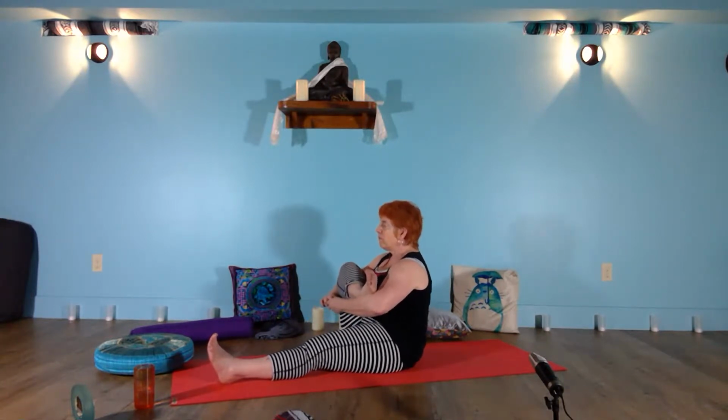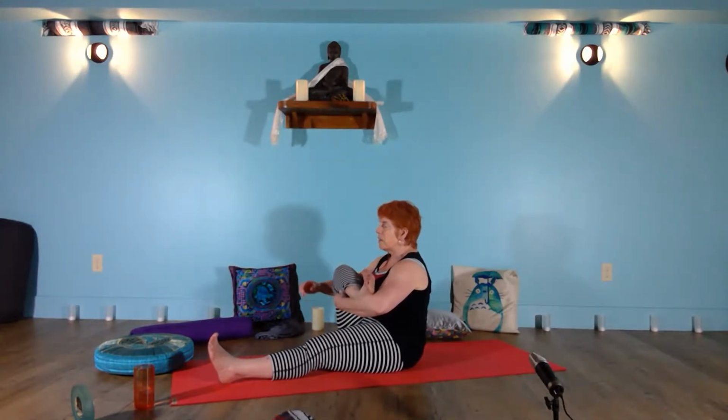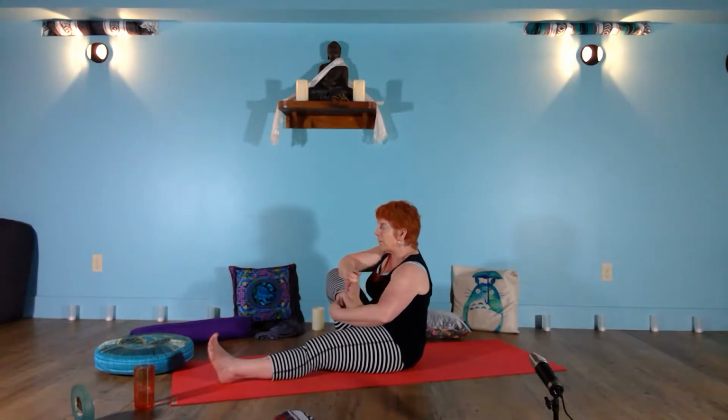Stillness. Allows your peace fingers and thumb to wrap around the big toe to find extension. Sit up nice and tall. Right heel comes to meet the left. Paschimottanasana, double-legged seated forward fold.